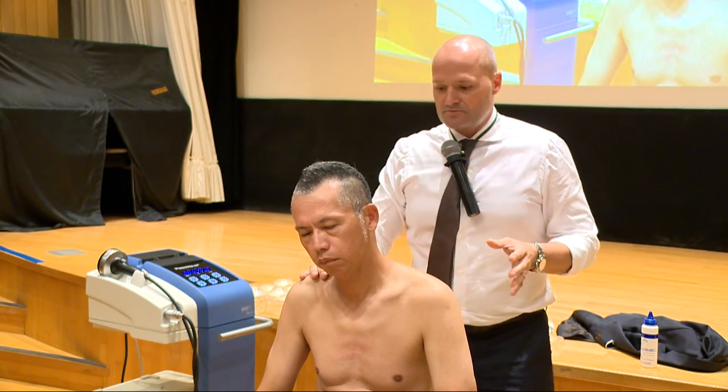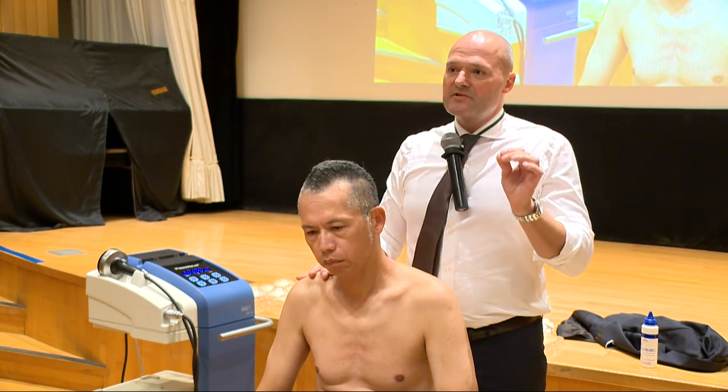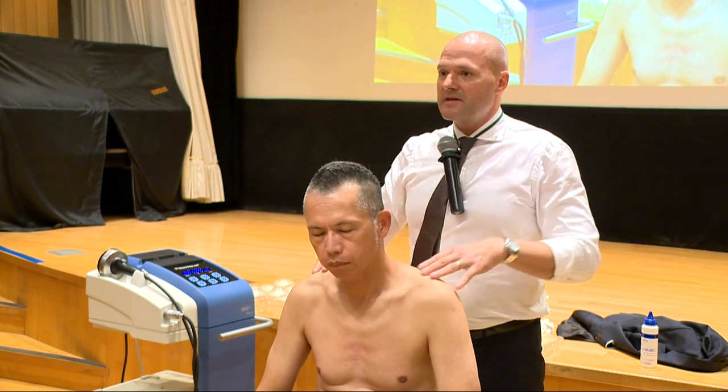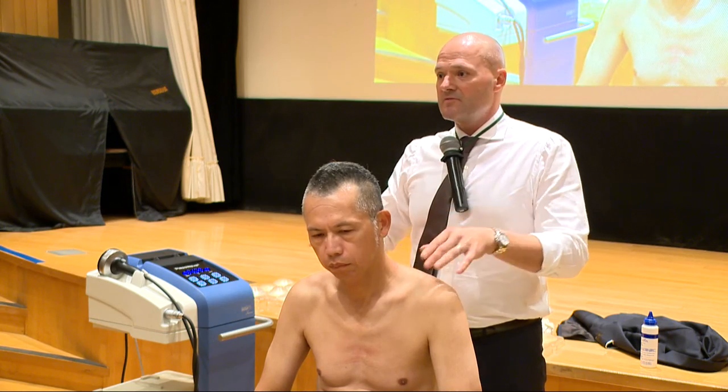Okay. So we get an immediate result, but this patient should have 3-4 treatments, I would guess, and then start some rehabilitation to work on the spinal movement to get rid of the problem.